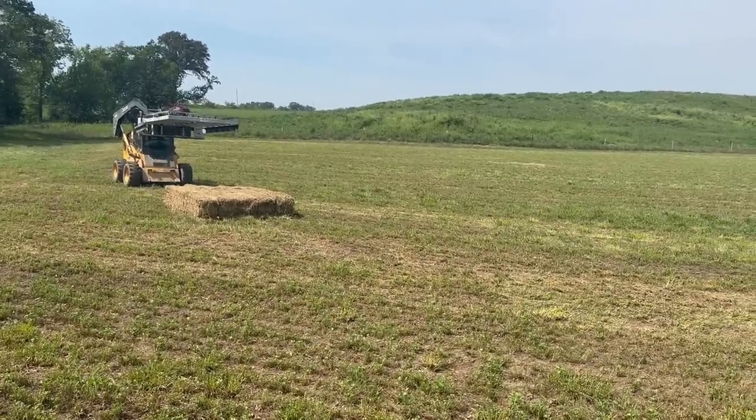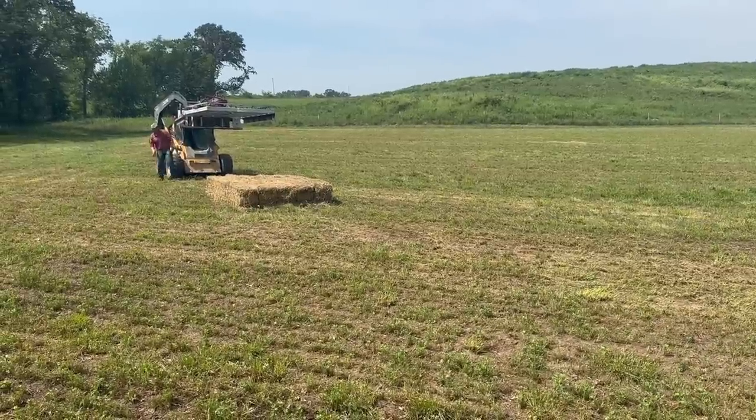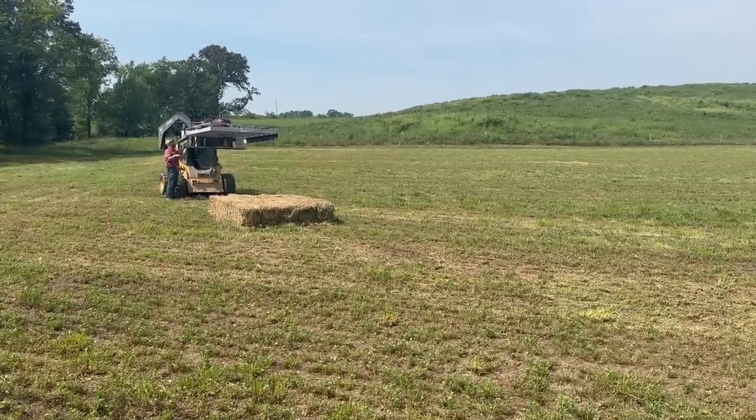So when we pick up hay, we do use the skid loader. It's a 320D by Deere with an accumulator tie grabber. Jason's got some string twine issues. It looks like he started a new bundle maybe.